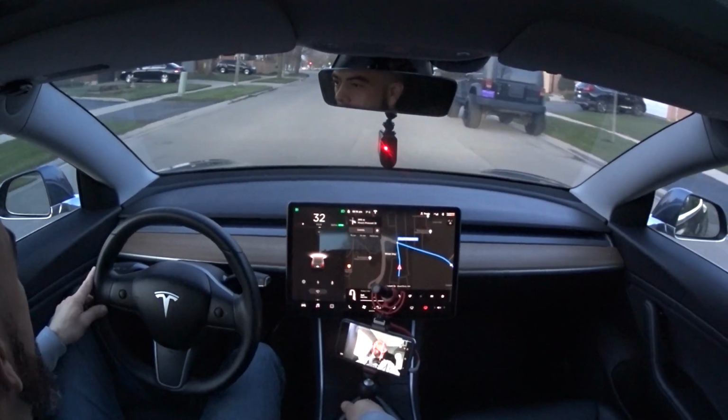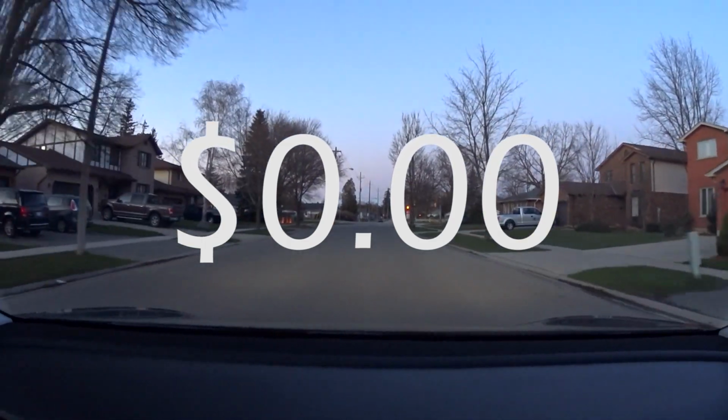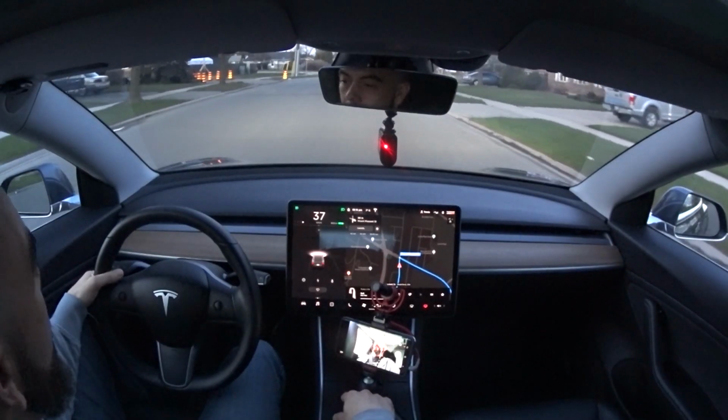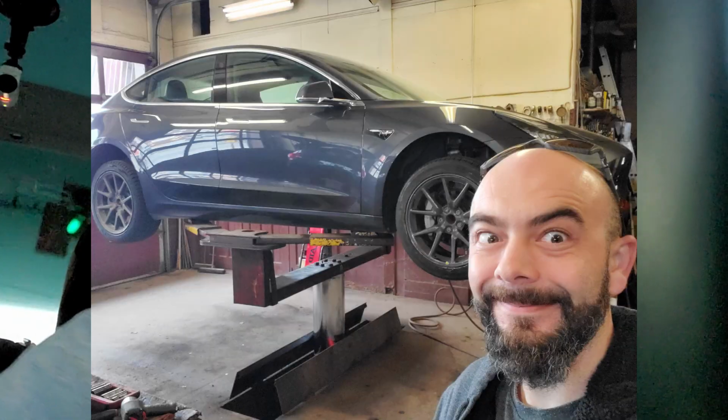So one of the biggest questions that comes up with Tesla Model 3 ownership is how much maintenance do you have to do on an electric car versus a gas car? So I've had this car for 25,000 kilometers and I have done zero maintenance on the vehicle. The only maintenance I've had to do to the car is basically put on my winter tires, and I had a chip in the windshield.